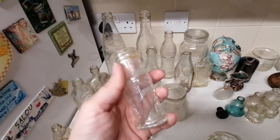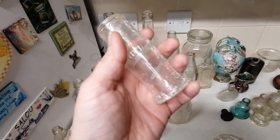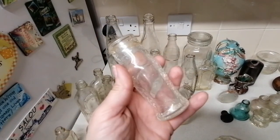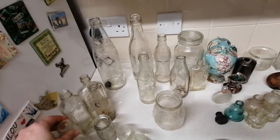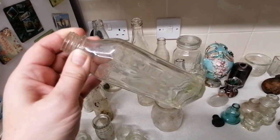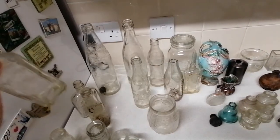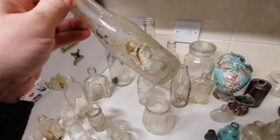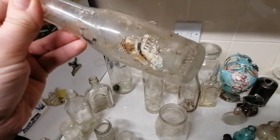I think this would have probably contained something like salad cream, and it is the tiniest little example I've ever seen. However, it's got a lot of stress cracks in there, which I kind of think gives it a bit of a nice look. I have a Brylcreem bottle here, which I've never seen before. Probably around about 1950s this was made. Here is an old Schweppes bottle, which I haven't really cleaned up because you can still see part of the old label on there.